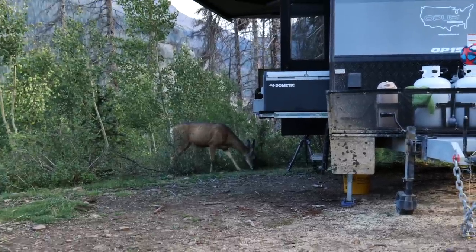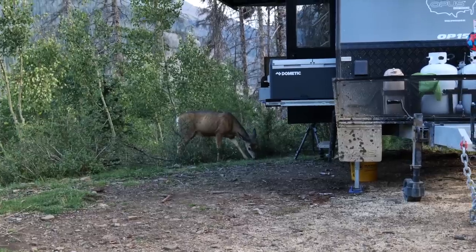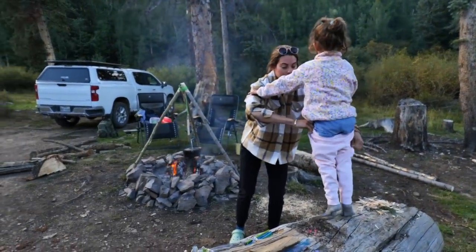That deer's legit going for the baked beans. She smells it. Man, I need to light up a pot of beans at deer camp this year. Maybe it could be what calls them in. I think that's what started it.